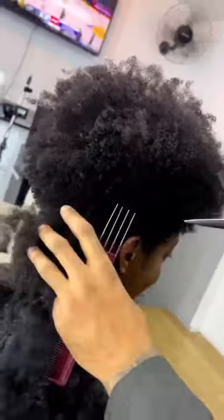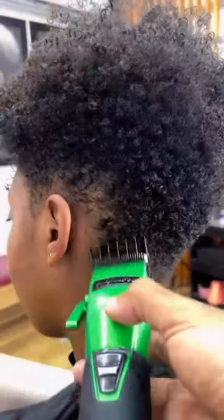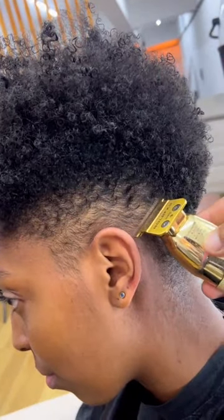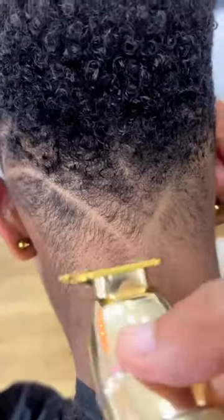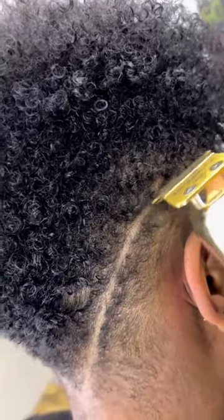Let me know how you feel about this haircut, because today's hairstyle is one that when you watch to the end, you'll be saying, wow, wow, because this is indeed a great hairstyle you really need to try. You can even take this haircut or do a screenshot, and take it to your barber or your hairstylist.